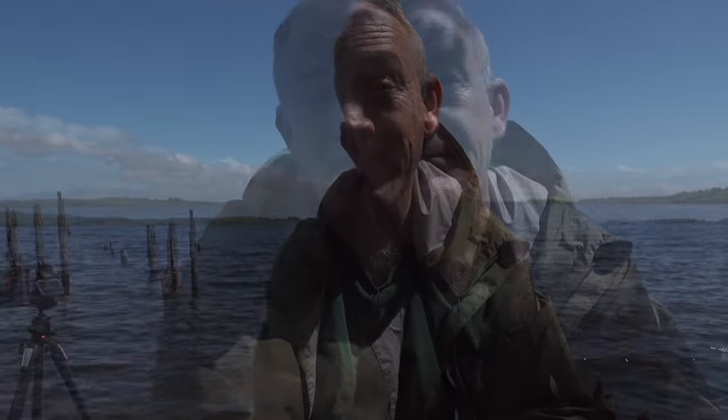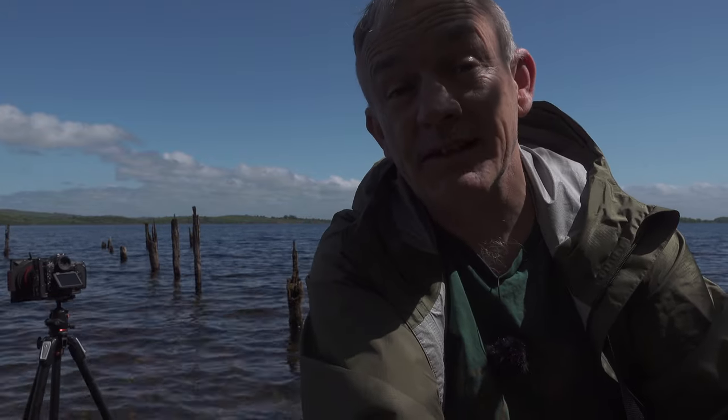So my first location on this trip in Connemara is not a typical Connemara scene, you know, of beautiful blue mountains and big billowy skies and lakes and valleys. But it's quite an abstract and minimalist scene that you'll see behind me here. This is the remains of an old pier.